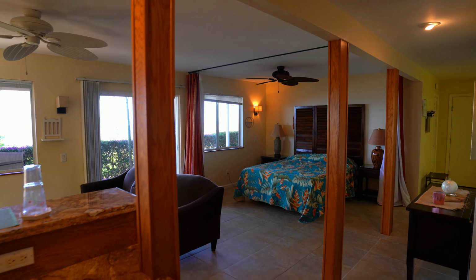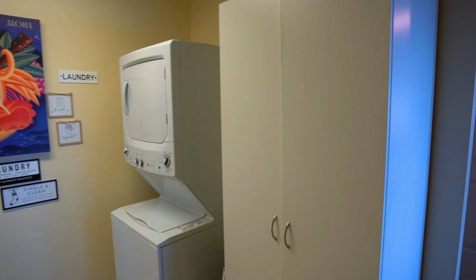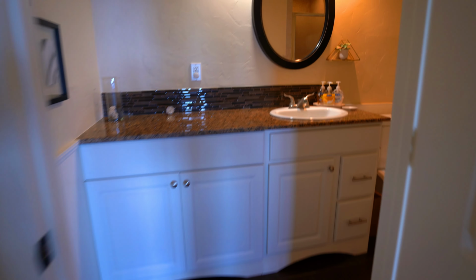And separate washer and dryer, which is really nice. They don't have to come upstairs and share a washer and dryer with you. So if you have this as a long-term rental, which is what I would do with it, they can have their own washer and dryer. They don't have to mess with you. And then you got 2 steps up here into the bathroom.